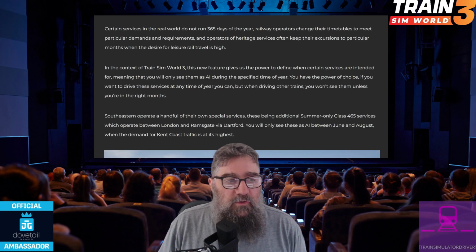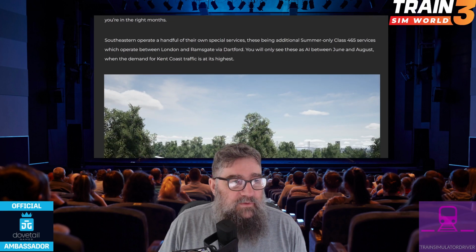You have the power of choice. If you want to drive these services any time of the year, you can, but when driving other trains, you won't see them unless you're in the right months.